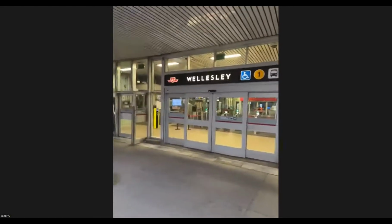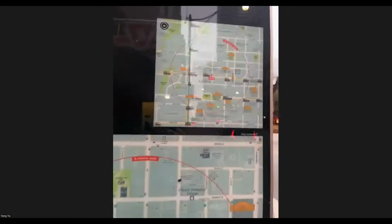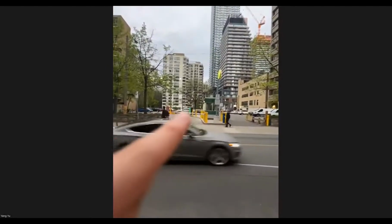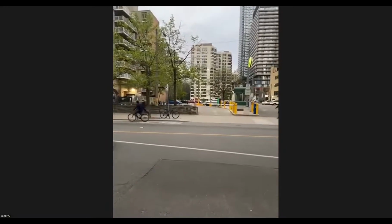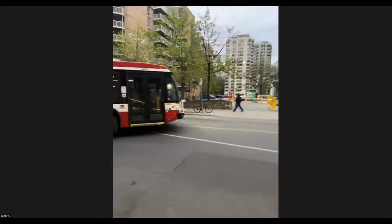So this is the subway station at Wellesley Station. You can see the map here. So the Yonge and Wellesley Station is over there. There's the parking lot there. We can cross through and show the sign. So be careful, after this bus goes.